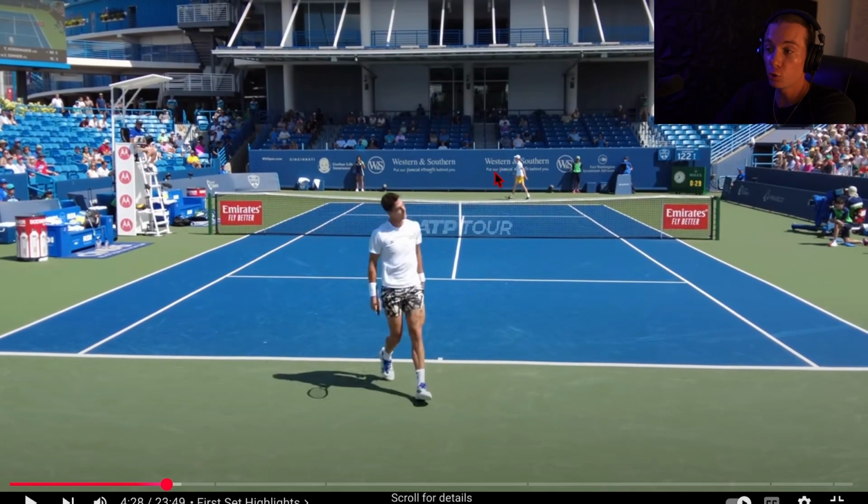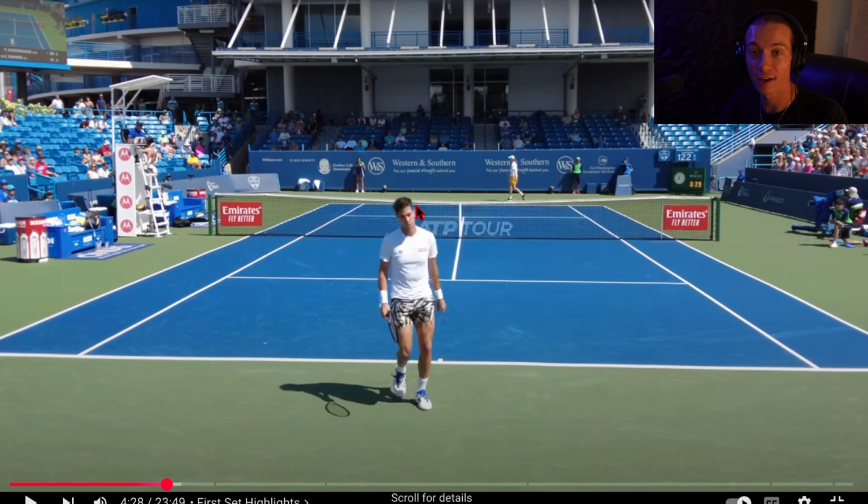Okay, but look, you can see it in Kokinakkis' face here. He knows he messed up. He got bailed out there because Sinner missed. Kokinakkis won the point doing technically, strategically, potentially the wrong thing. And he realized it here. It's clear as day, right?